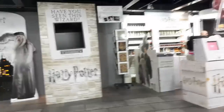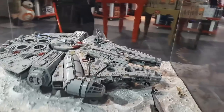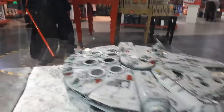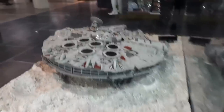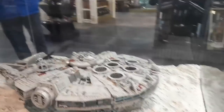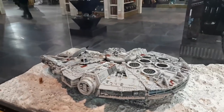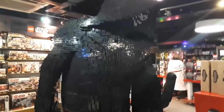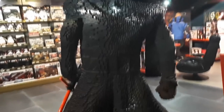They had a bunch of the pop vinyls for Harry Potter, though, on that big wall. And a bunch of other Potter merchandise. Ooh, look, have you seen this wizard? Moving on, though, guys, they did have the Millennium Falcon here on display. We were discussing that we feel that Lego set is very out of scale. The Lego minifigures seem too small by comparison to the Falcon. See what I mean? Those figures are tiny by comparison. That can't be right. And there's Kylo Ren and all his Lego-y goodness.